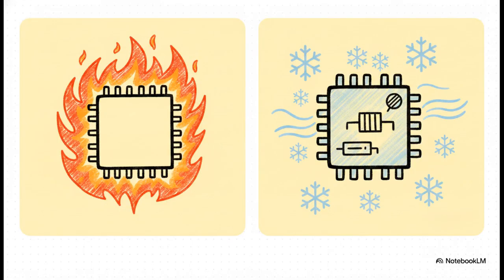But how that controller handles the power, that really matters. Linear controllers, for instance, essentially act like super fancy variable resistors. Sure, they're cheap, but they bleed off all that excess voltage as inefficient heat. Switching controllers, on the other hand, use complex DC to DC converters, packed with inductors and capacitors, to step down the voltage with incredible efficiency. Yeah, they cost a bit more, but they keep your device so much cooler during a really fast charge.